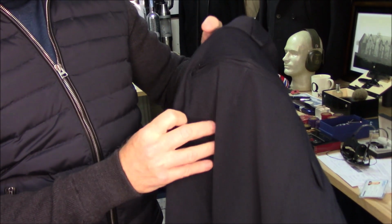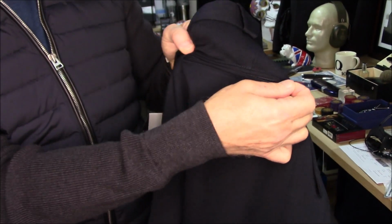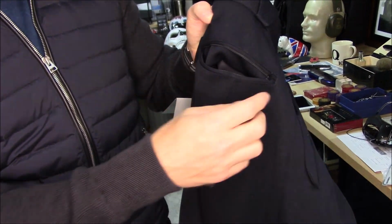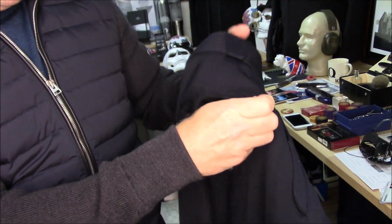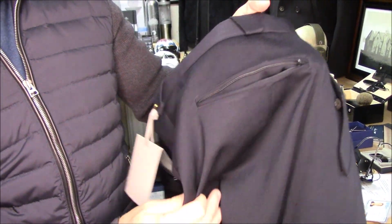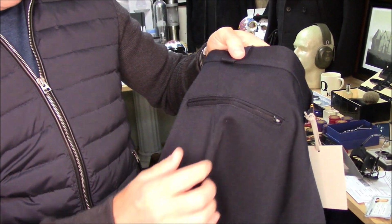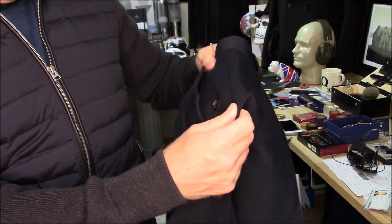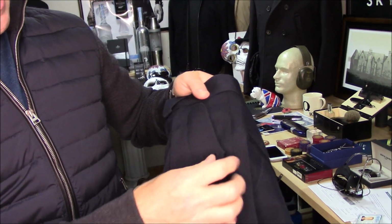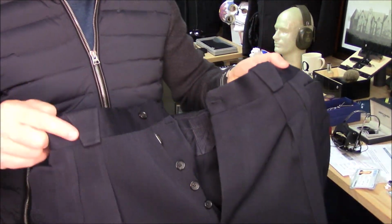On the back here, what I really like about this is, look at this, zip pocket. Very cool. Tom Ford loves his zippers, but this is a very cool design. You almost get the sense that even in the 1960s version, they probably had a zip pocket for utility. And by the way, both of those pockets in the back are zip pockets, and the front ones have this nice kind of overlap design, and then pleats in the front.